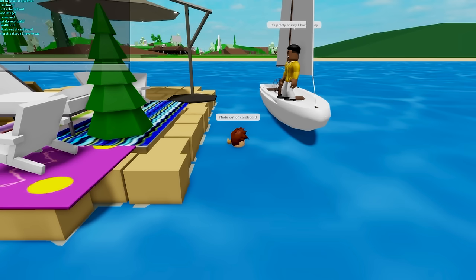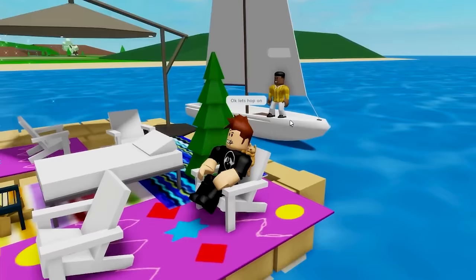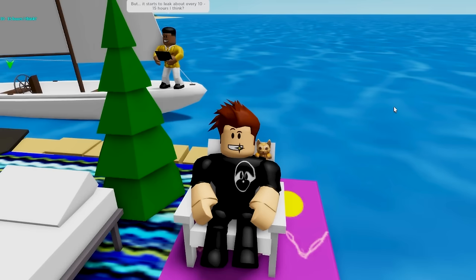Okay, let's hop on. All right, guys, I'm gonna hop onto the island right now. Let's just actually pop a squat on a chair. Oh, I'm not gonna lie, this is nice. And I forgot to mention, I'm gonna be staying at each of these islands for an entire night to really test and make sure if I want it or not.